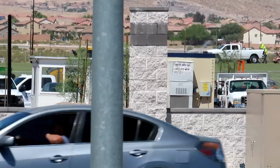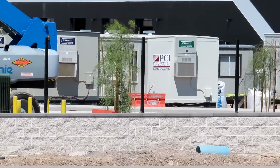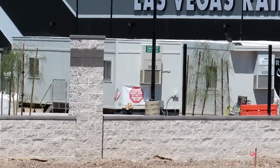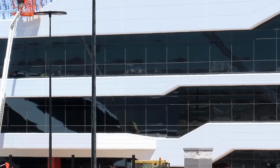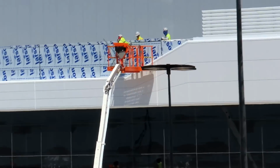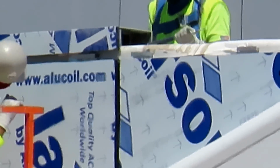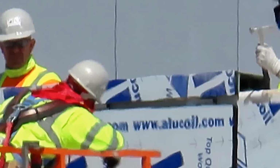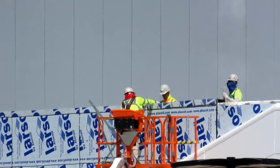And they still have these construction offices out here. I'm not sure when those will be removed. It's got to be sooner than later. And if we look up at the top here, they're finishing up this back corner also, right here where the man lift is. So let's see, it looks like they're putting like this top edge. And then they are working on stuff on the roof over here.